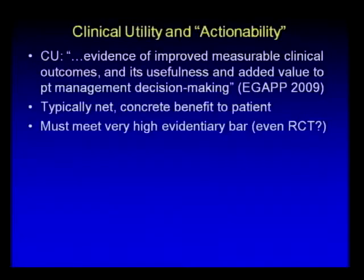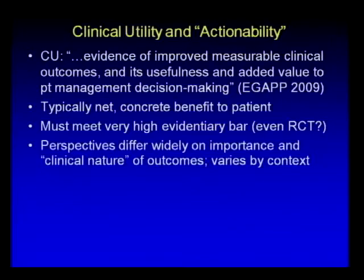In general, these kinds of things then must meet a very high evidentiary bar, and in some specialties, that's expected to be a full randomized clinical trial, which may not be either practical nor necessary for all variants and all decisions to be made. Perspectives differ widely on the importance of the clinical nature of the outcomes.